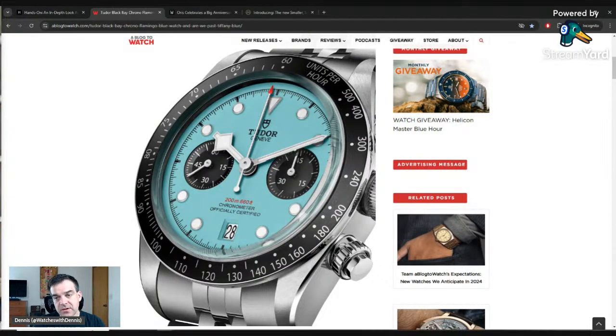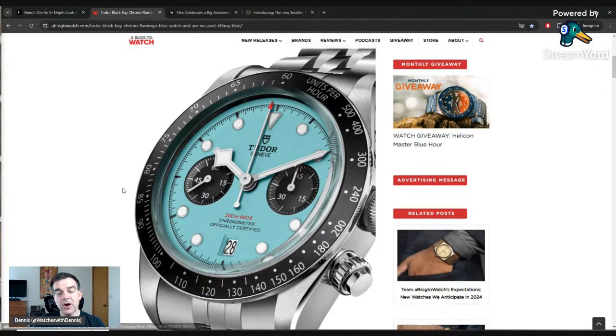So let's talk a little bit about Tudor. We don't have to spend a lot of time on this one either, however, because specification-wise, there is nothing new going on with this watch. It is simply a new dial color. This is a Blog to Watch. I do have a link to the article in the video description if you want to actually read it.